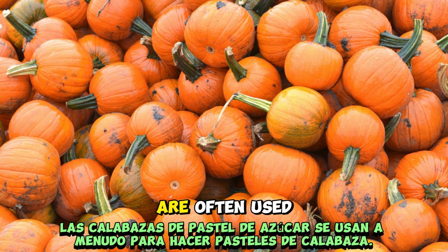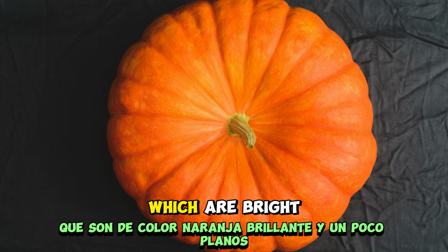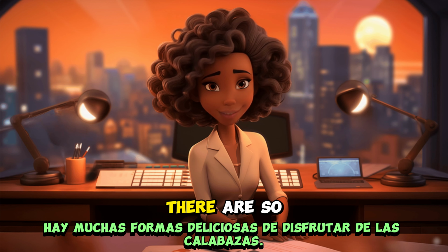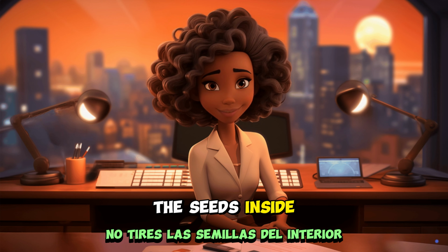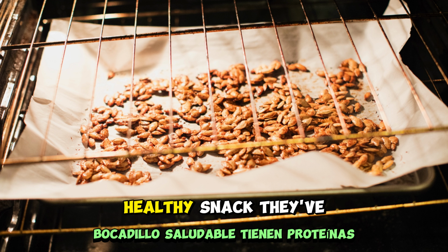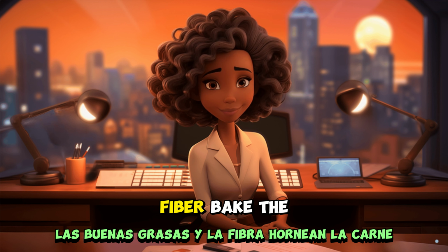Sugar pie pumpkins are often used to make pumpkin pies, while Cinderella pumpkins, which are bright orange and kind of flat, are perfect for making soups and other dishes. There are so many yummy ways to enjoy pumpkins. Don't throw away the seeds inside. You can roast them with a little salt for a crunchy, healthy snack. They've got protein, good fats, and fiber.